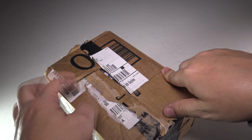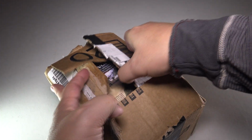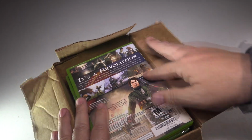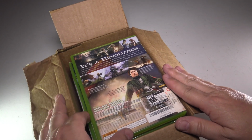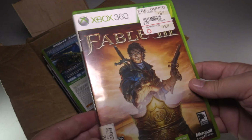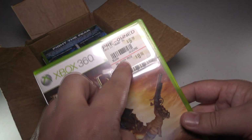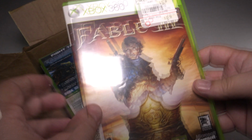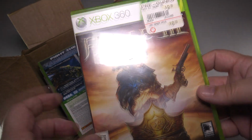We'll go ahead and open this up. I did peel off the sticker to kind of keep my address secret, but we'll go ahead and check this out together. I haven't looked except for this top one here, which actually looks pretty good. Is that Fable? What is that? Oh my gosh, that's Fable. Okay, great game. This is obviously GameStop used, so that's a little bit of a downer because the case now has a sticker on it. But not bad. A pretty good game to start.